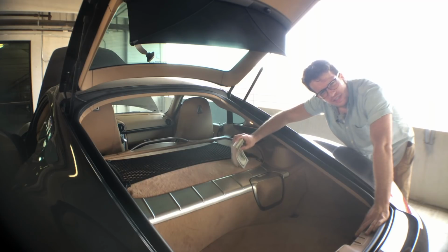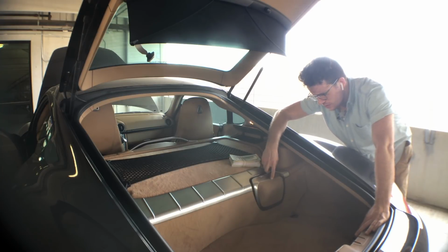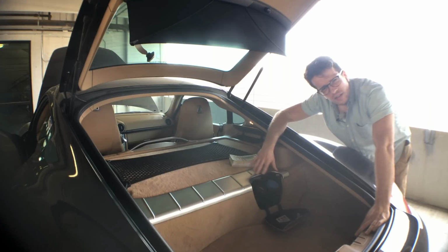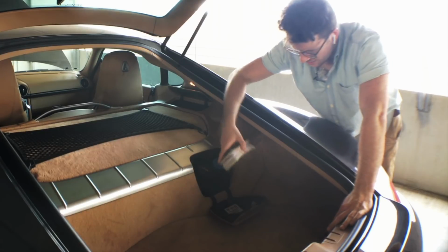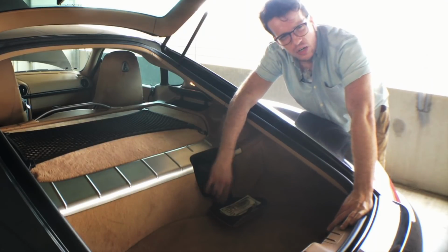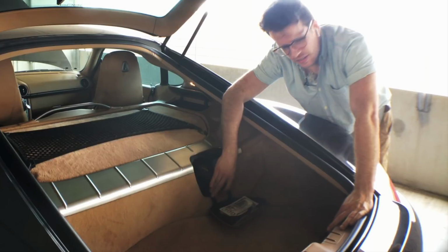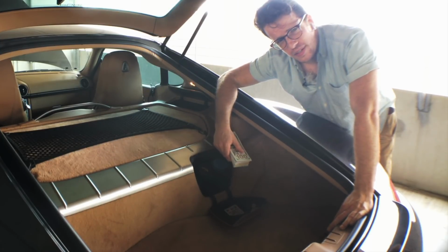Now, you may be tempted to try to hide your stack of cash right here where you put your fluids for the engine. You got your oil and your coolant. This is where you put them in under this lid here. However, I don't recommend it. It doesn't really fit very well, and since these hinges here are made out of just hard plastic, if you try to force it, you can easily end up snapping these things. Not to mention, you might get your money all oily if something goes wrong.